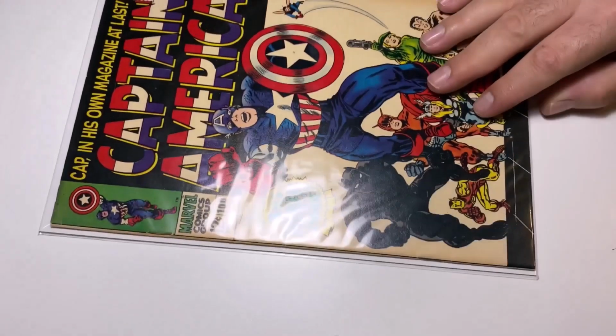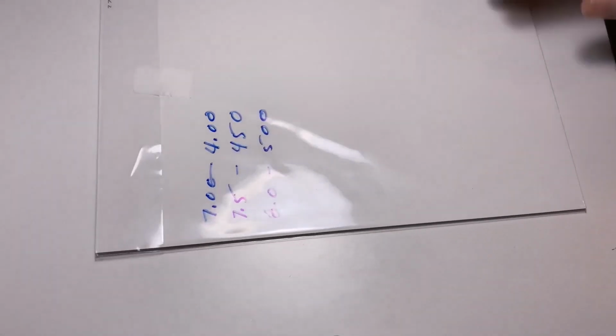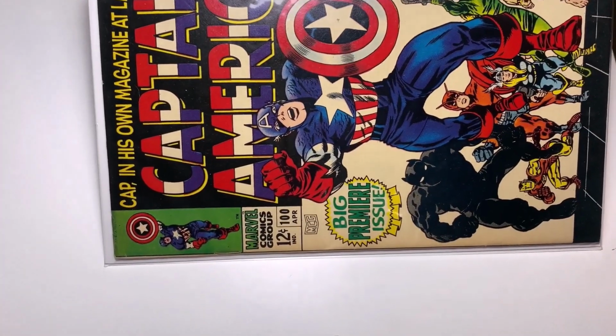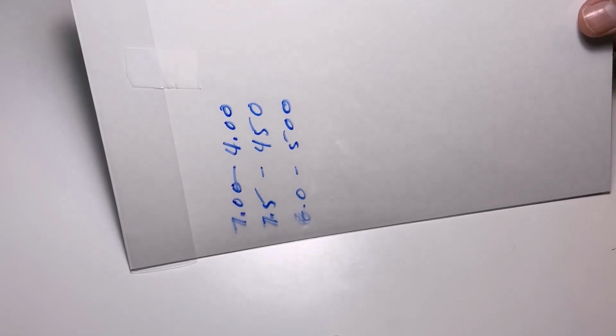Next up is this book right here, Cap 100. I put an estimate anywhere. I recently sent a Conan the Barbarian. I'll be getting him back soon. I got a 7.0 on it, and it was very similar to this copy. So I put it at a 7.0, it's $400.